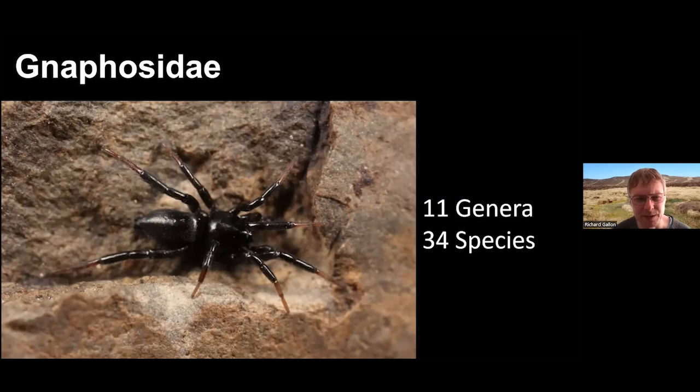They build little silk cells that they retreat to, just to, I guess, sleep or hole up overnight. Some of them are nocturnal, so some come out at night. Some are diurnal. Like I say, there are some rare ones to look out for in these. Generally they like hot, dry, open environments. There are some that are a bit happier in woodlands, but by and large they like it out in the open.